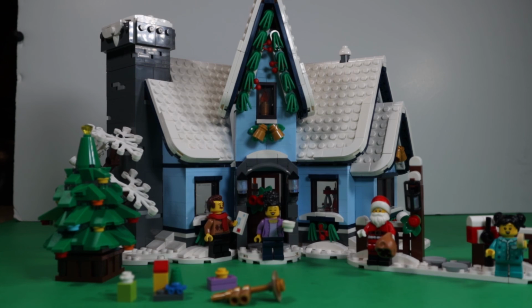This was a set that I was really interested in watching and looking at. And when I saw it in the store, I just knew I was going to get it.